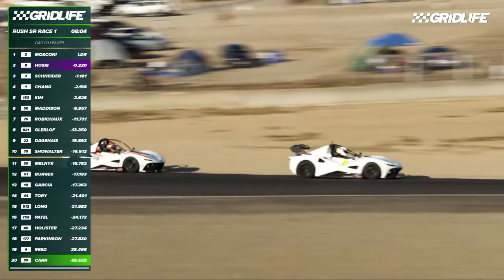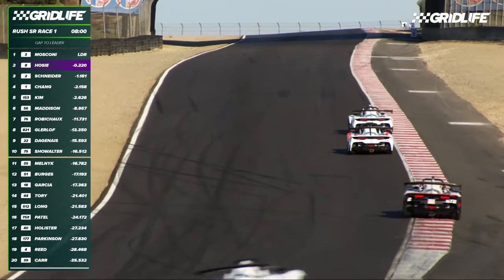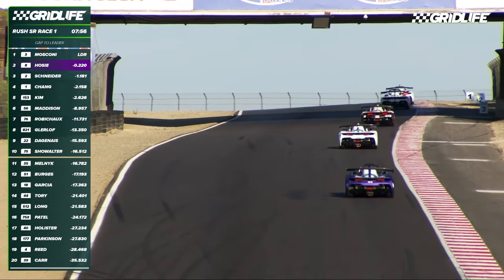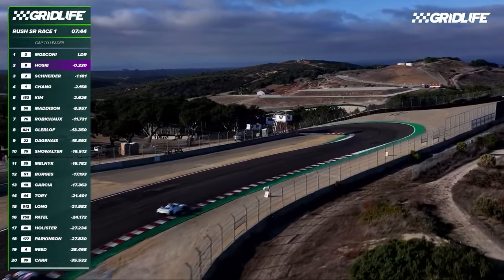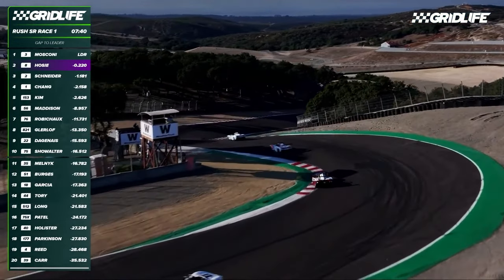Is he flashing the headlights? I saw the LED strips flashing there on the nose, trying everything he can just to distract Moscone here on the run-up to six. And if these two start to battle, Schneider's not that far back. Chang, Kim, they're all in discussion here with this front group. I think Schneider may have closed up back just a little bit on them again. He dropped off at start-finish to the tune of about 1.2 seconds, but he looks a little closer than that there as you see him coming back into the frame.